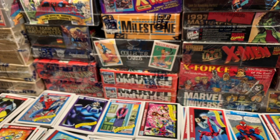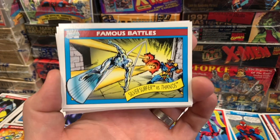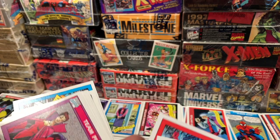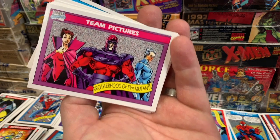So yeah, a lot of cards like Silver Surfer versus Thanos, that's a sweet card. I'm probably not going to pay $50 to get it graded right away, but I may pay $10 to get some graded for later. Brotherhood of Evil Mutants card, the family photo.